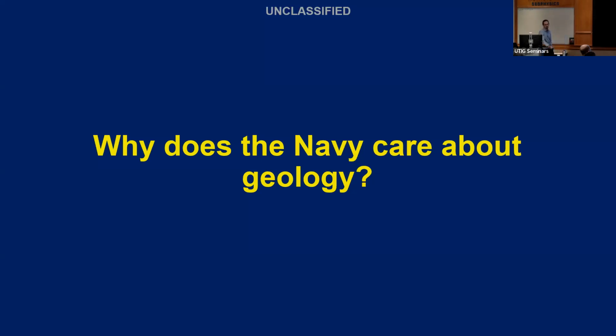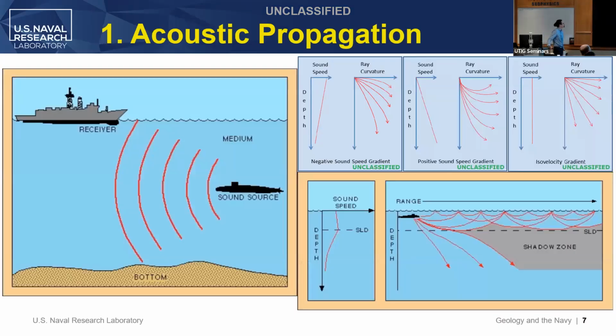So specifically geology, why does the Navy care? The first reason they care about is acoustic propagation. As an example of this, we can have a receiver, maybe it's a ship at the surface, maybe it's a submarine at depth, and there's also some sound source. As many people here will be aware, because many of you are geophysicists, the sound propagation depends on your sound speed profile, right? If you have a negative sound speed profile, your energy will be refracted downward. If you have a positive sound speed gradient, then your energy will be propagated upward. And if you have an isovelocity, your energy will radiate out in all directions equally.